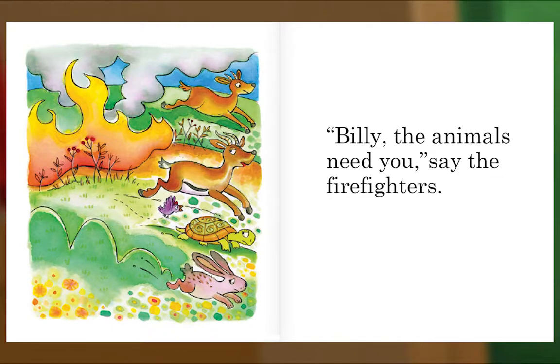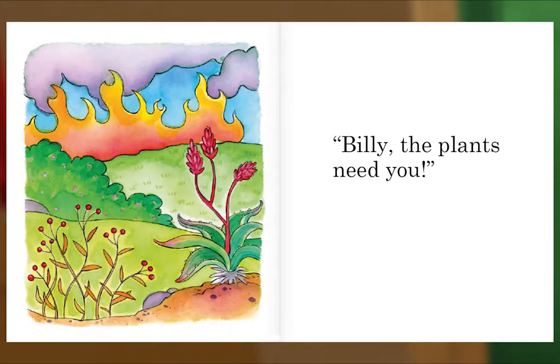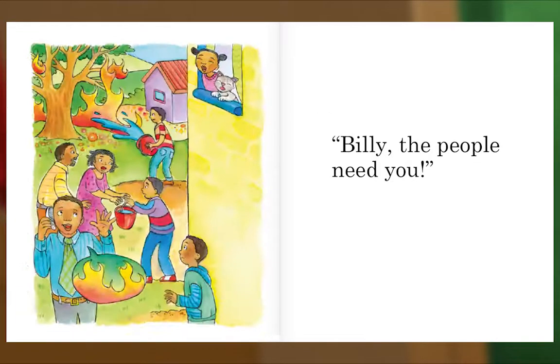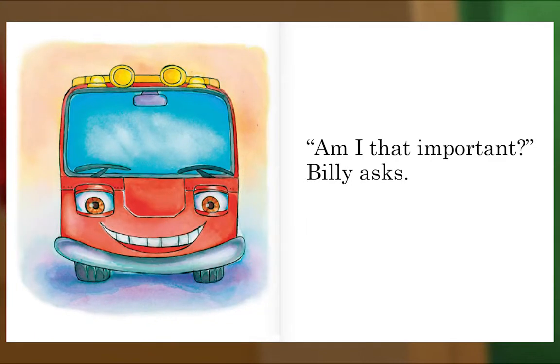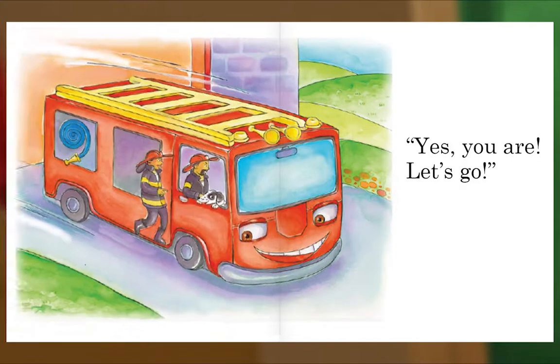Billy, the animals need you, say the firefighters. Billy, the plants need you. Billy, the people need you. Please, Billy, we all need you. Am I that important? Billy asks. Yes, you are. Let's go!